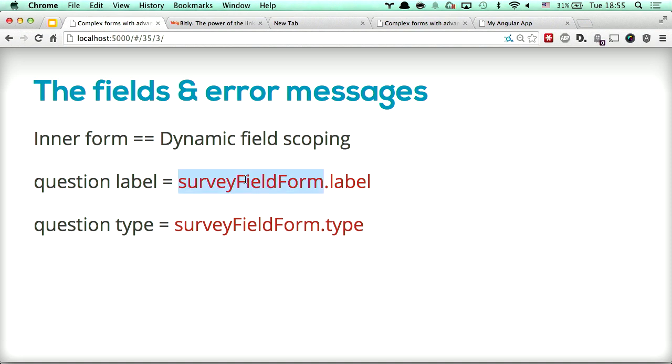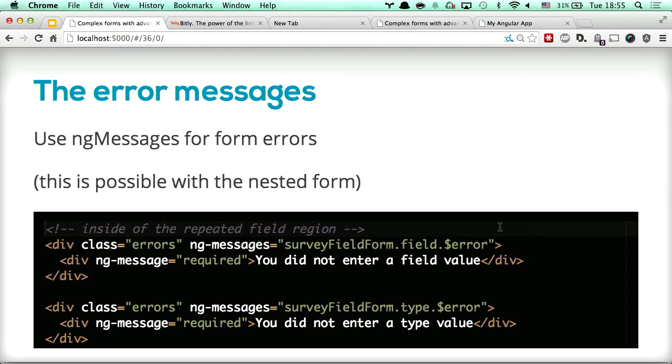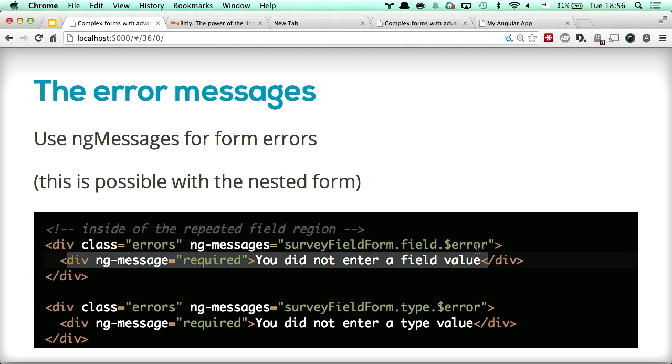So we call the nested form ng-form survey field form, and that way we can just set ng-model to be equal to that. And since we have that in place, we can just use this ng-messages directive, which is new in 1.3, to assign the error messages that are associated with each ng-model instance. The way this works is that you can define all the messages in here, and you can have a remote template to associate all the error messages with.